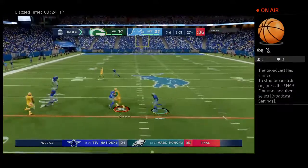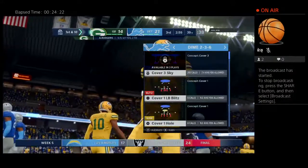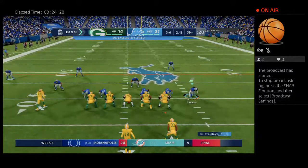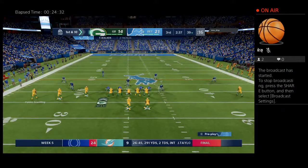Working from the gun. Rodgers to Evans on the slant. And he is going to have the Packers first down as they're able to get the 3rd down conversion. A gain of 12. It's a gain of 12, and the Packers have the first. So from the 39 now, they'll come up on a 1st and 10.